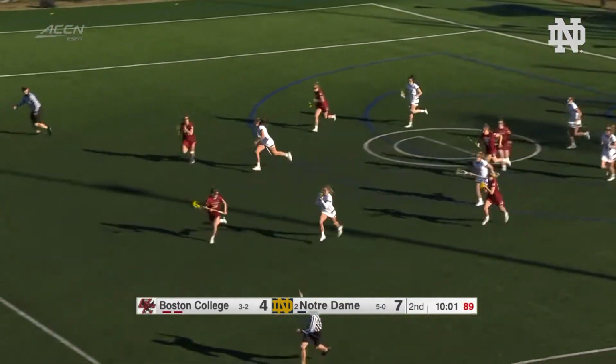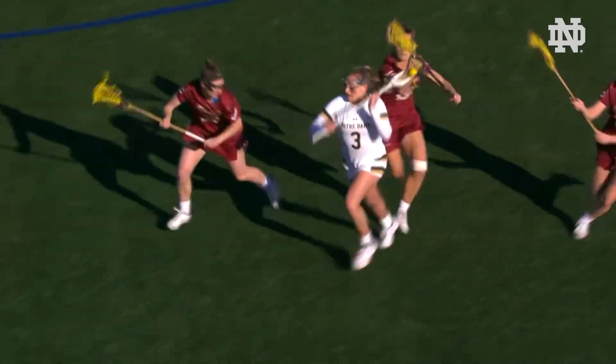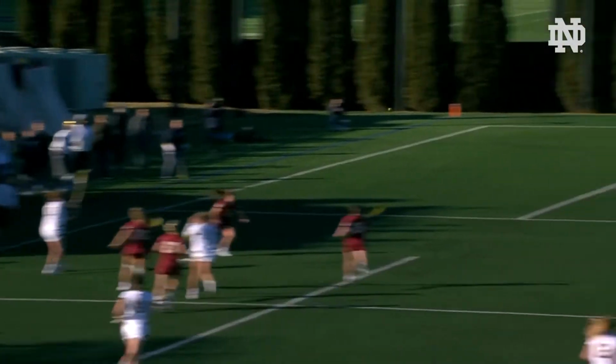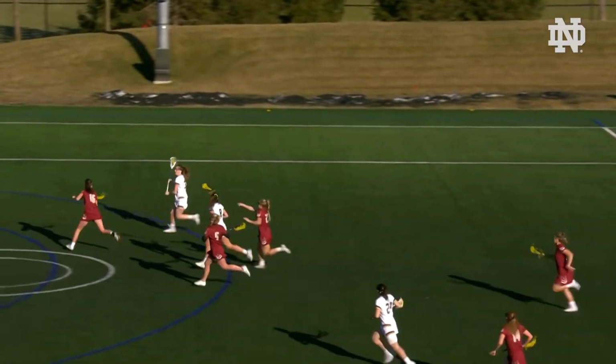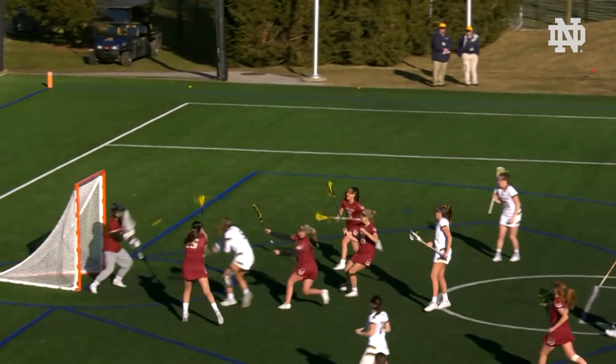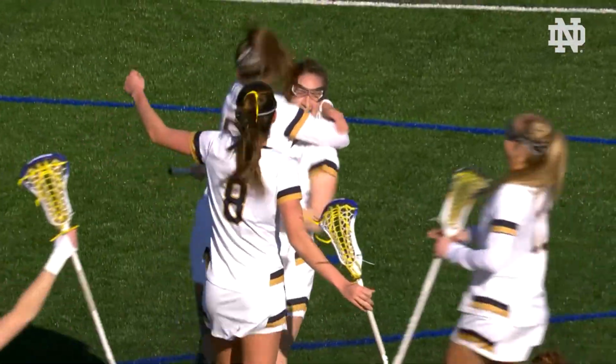Turnover. Chova has it. Working her way through the midfield. Cuts back inside on Medjid. Nice pass to Aldave. Aldave, bounce pass up ahead for Buchanan. Green grass in front of her. Over to her right to Lynch. In front for Masenko. Double fakes and scores. Notre Dame up 4. 2 straight for Masenko.